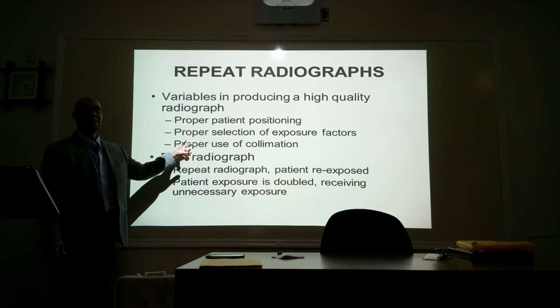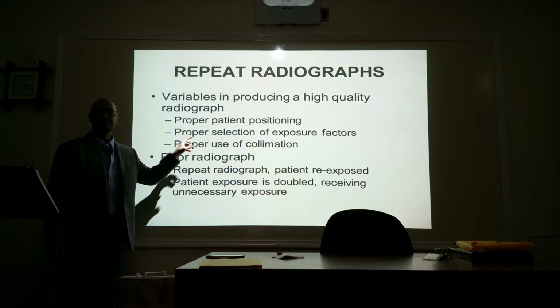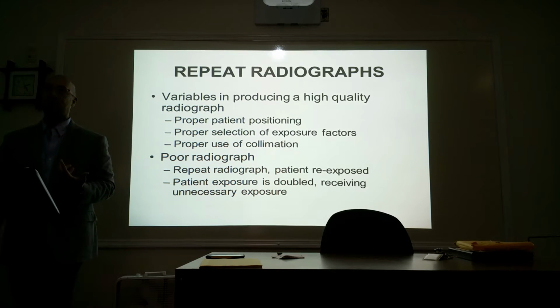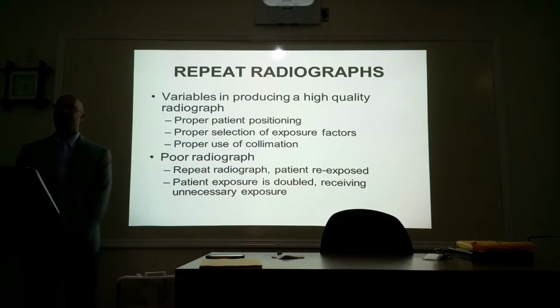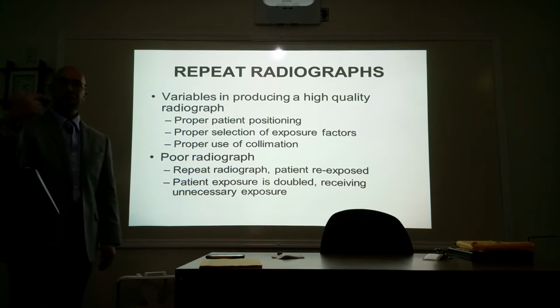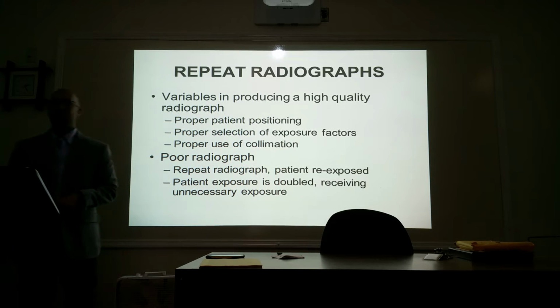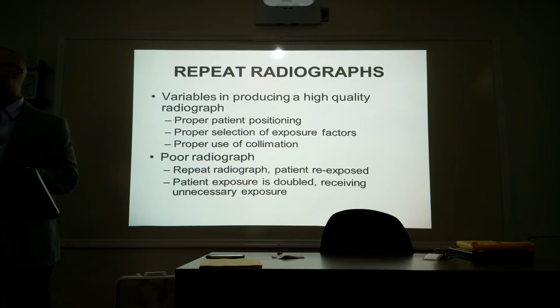Okay? So again, poor selection of exposure factors can also obscure our images, and if we can't see what we need to see, we have to go back and repeat it again, which means repeat exposure on our patients. And then improper use of collimation. Okay, we've already talked about that.